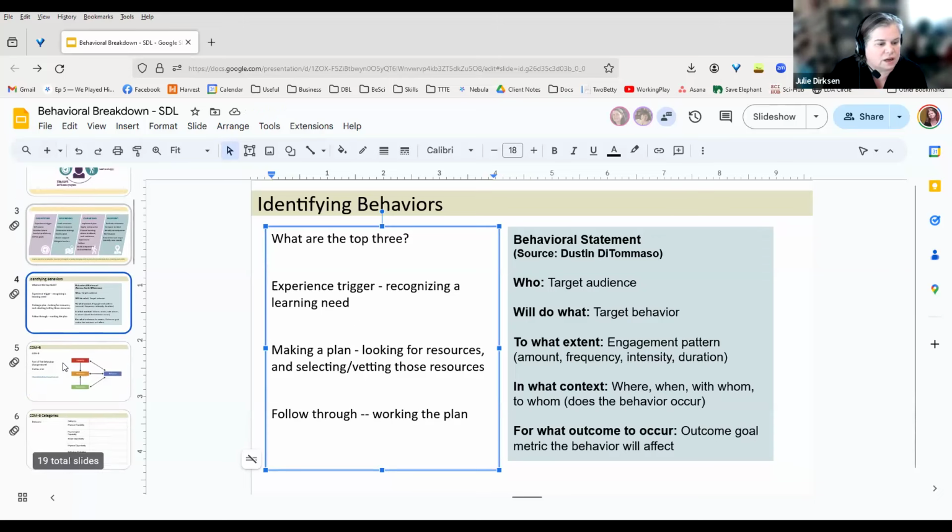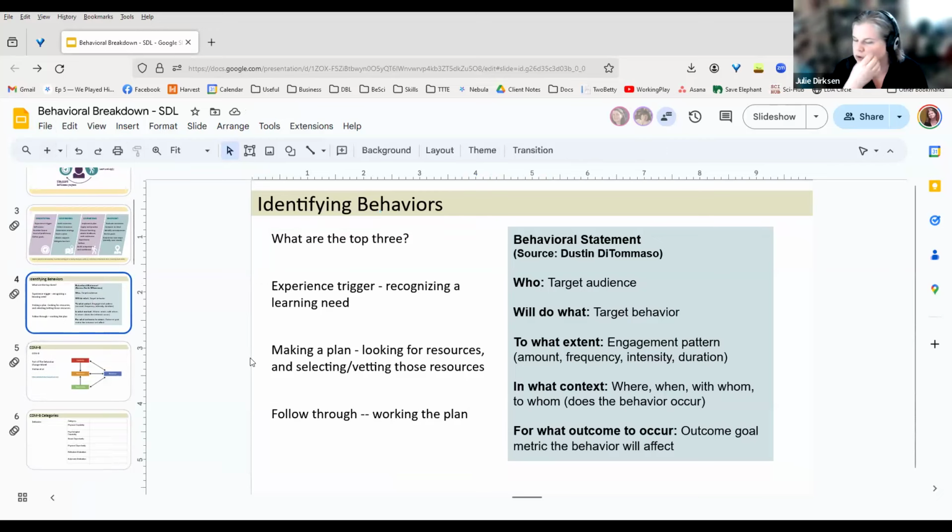So let's talk about the main tool that we were going to use today to look at this. One of the things which I'm not going to get into the details today, because we're talking about general audiences as opposed to a specific audience, but when you're dealing with a specific audience, one of the things that can be helpful is to have a really clear behavioral statement. This is something that I learned about from Dustin De Tomaso, who's one of my favorite people when it comes to digital behavior change interventions.